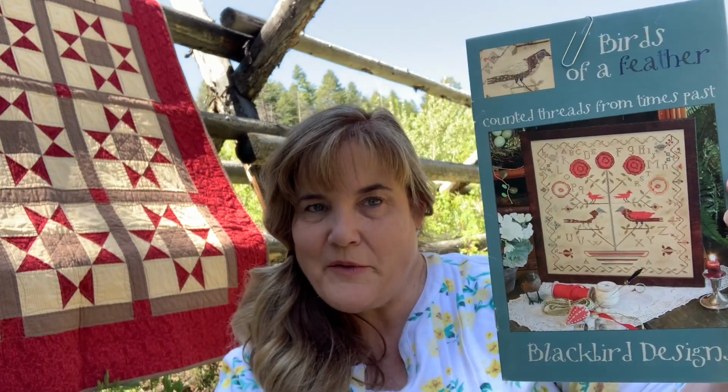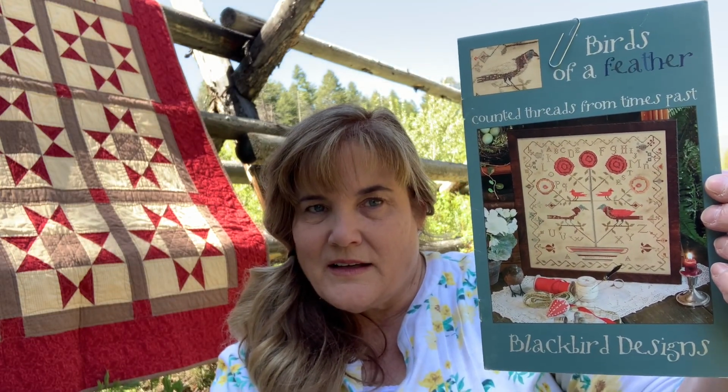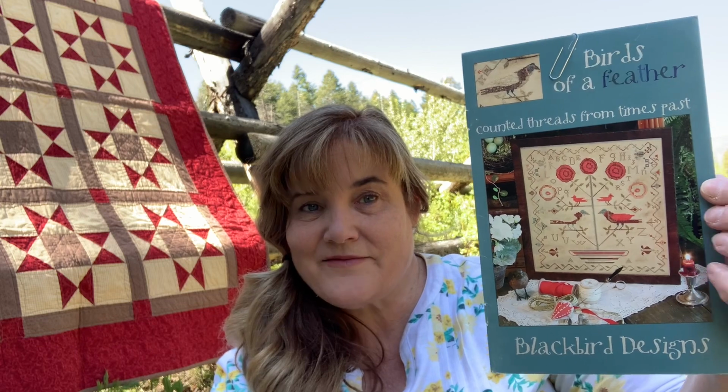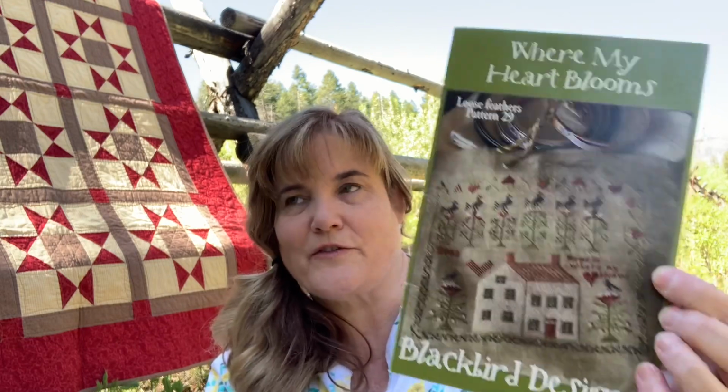The first one is Birds of a Feather. I'm going to hit that one for the summer. This is also a knock it out of the park. So watch for my progress on this, along with these other ones. And Where My Heart Blooms. This one has been one of my favorites for forever.